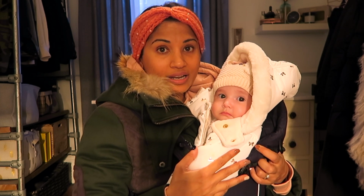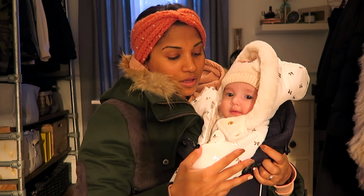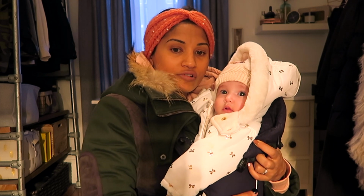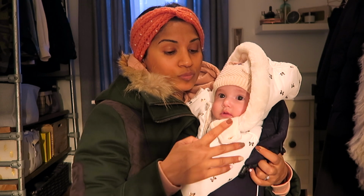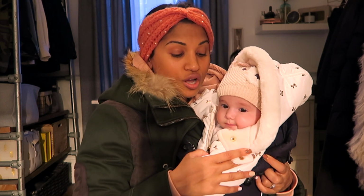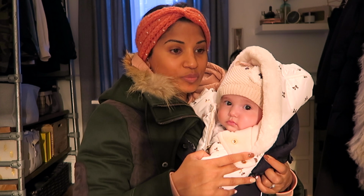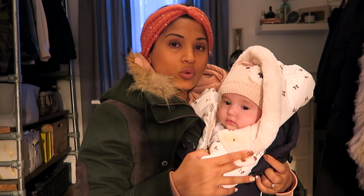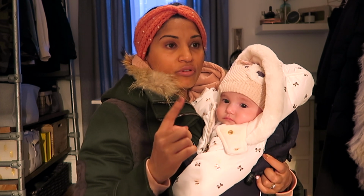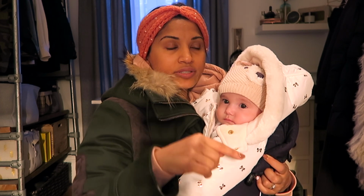But right now, as soon as I leave the house, she normally falls asleep quite quickly, so she'll probably fall asleep. I'm nice and warm, she's nice and warm, we're all wrapped up, and then I've got a little tote bag because we're actually going to the post office to return something from Topshop and just pick up some food from the supermarket.